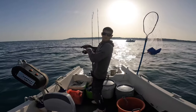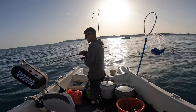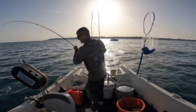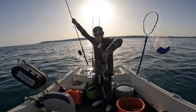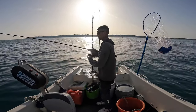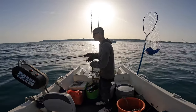You can't beat this sort of fishing. Light gear with the feathers on, a little bit of squid or cuttlefish, hooking into a load of bream and scat. That's a nice fish, that one. Nice little bream, that. You beauty. Pot bait. Straight back onto the bottom.